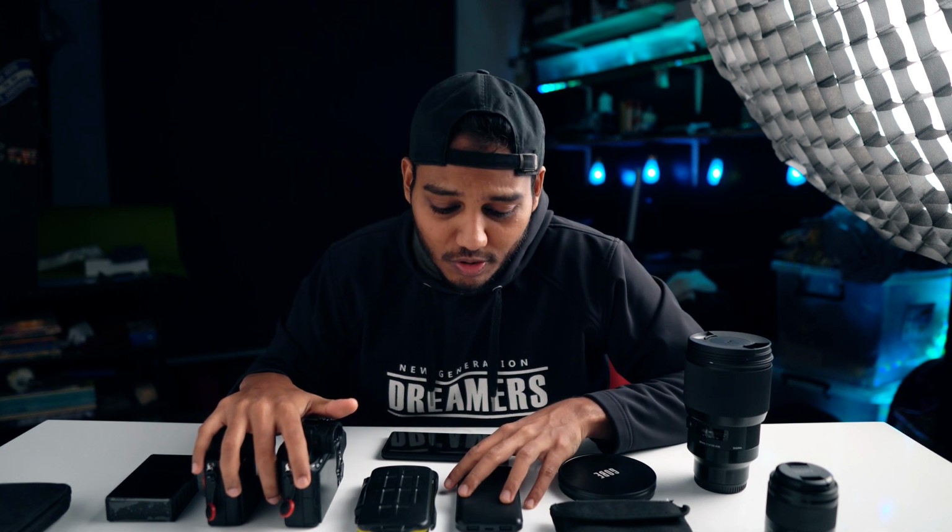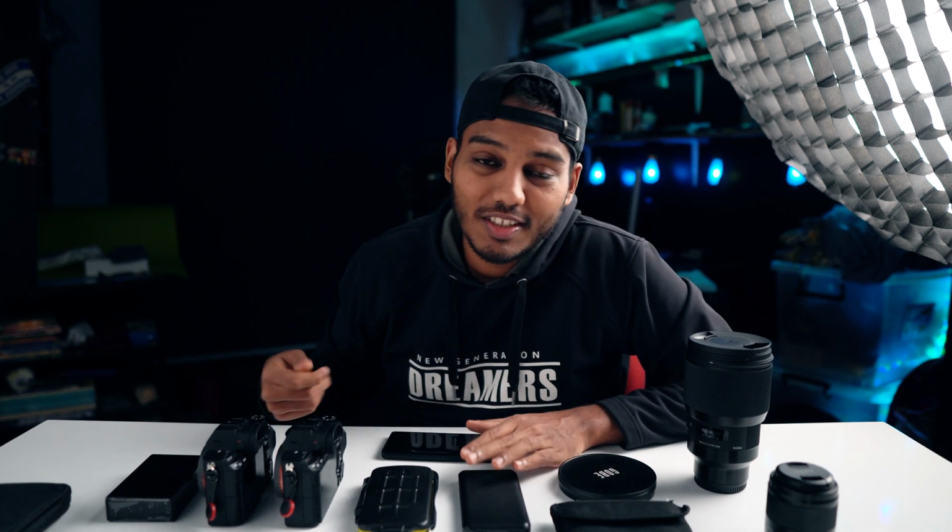I'm not sure if the new ones do. That's another major drawback. Batteries are expensive, and on top of that, switching batteries out can waste a bit of time. This is just plug it directly into the power cord while you're shooting. It doesn't take that much time.